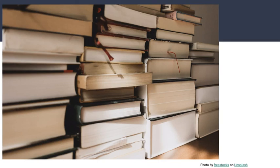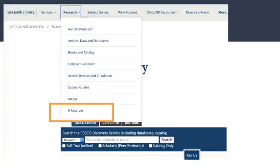We will not be providing the textbook sharing program this fall or during coronavirus because we are actually required to quarantine books or other materials that anybody has handled in between each use. So this also does apply for physical reserve items. We will not be providing physical reserves. However, we are encouraging all of you to still take advantage of using electronic reserves or e-reserves.